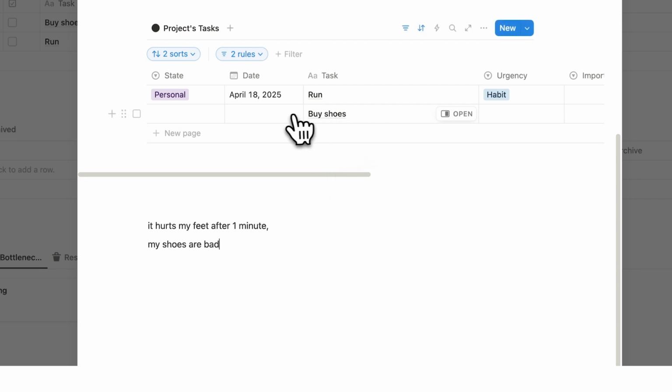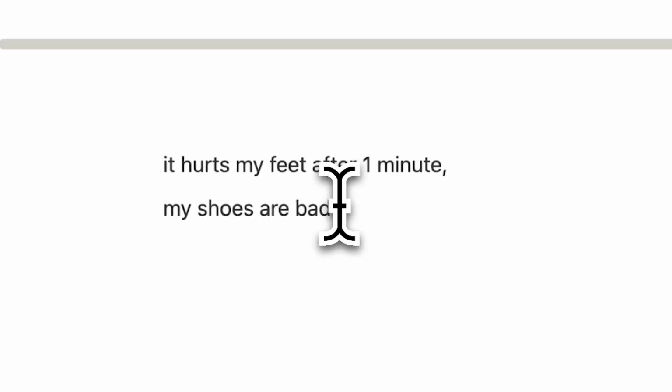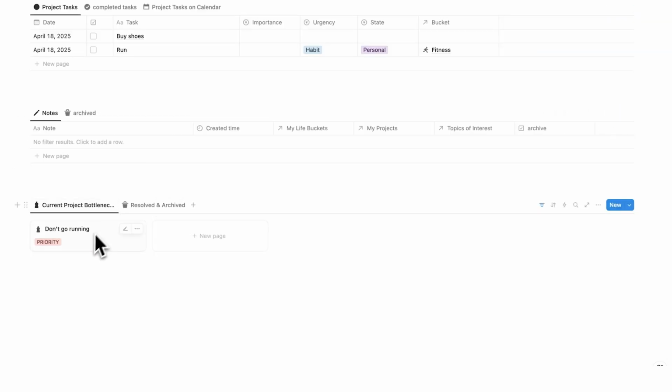And not only am I adding the task, but I can literally schedule that for today. So by doing this bottleneck analysis, not only have we reflected by journaling, but we've been proactive and created the tasks that will address and fix this bottleneck.